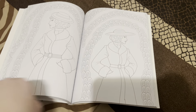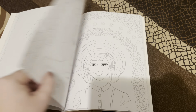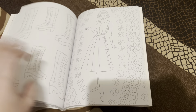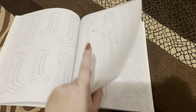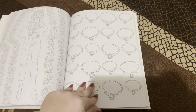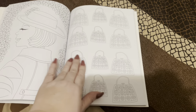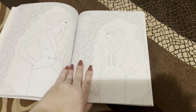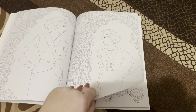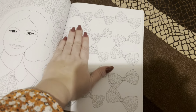Little high heel shoes, a girl with a jacket and a hat, man, shorts. One thing about me, I can't draw. I'm not very artistic, but coloring is something that anyone can do, and I love that. I wish I could paint and draw, but I'm not really creative in that way. I know so many people are good at crafts and paintings and drawings. I'm not one of them. Not one of them at all.